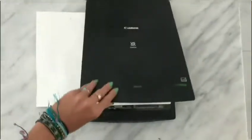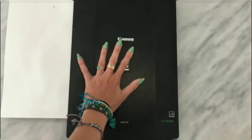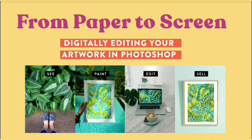I'm only talking about creating beautiful lifestyle photos in this class. If you want to learn how to scan your artwork in with an art scanner at an extremely high resolution so it's very high quality, go check out my other class, From Paper to Screen, Digitally Editing Your Artwork in Photoshop. So, without further ado, let's dive right in.